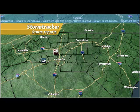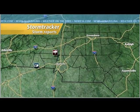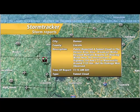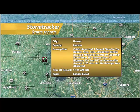Only a couple of them. Some wind damage down near the Cherokee and Cleveland County border region there. And then you had a funnel cloud report near Denver, on the western shores of Lake Norman there. Funnel cloud in the Denver area reported by the public. Also, there were some reports of roaring winds near the intersection of Highway 150 and Interstate 77 during the 11 o'clock hour yesterday morning. But thankfully, no reports of a tornadic touchdown with that activity yesterday.